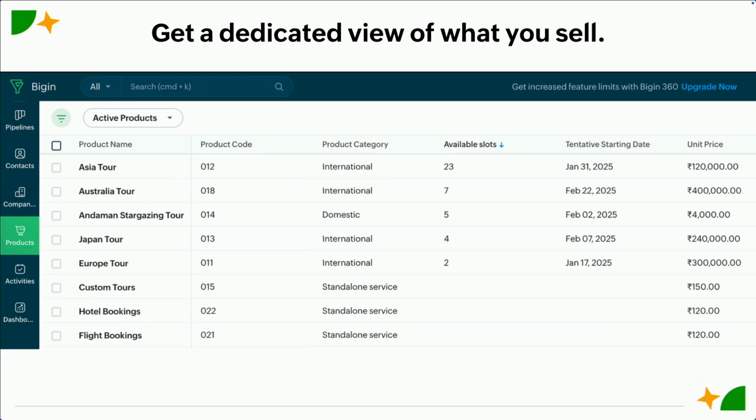And of course, the products module. Let's say if you are an e-commerce company or if you sell services, for example. So anything that you sell, be it products or services, just put a list of that inside Bigin. And let's say when there is a deal, you could always associate this product with the deal in your pipeline. So that makes it easy. So it's not always about what you sell, it's also specific about what product or what kind of quantities you have attached, and other things like that.